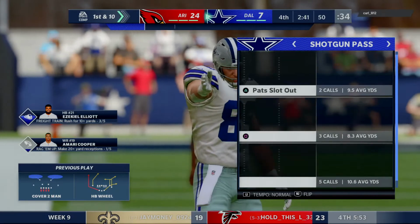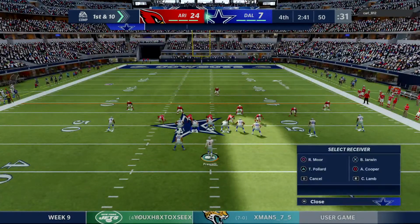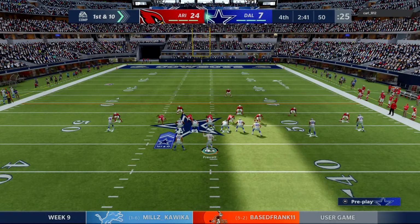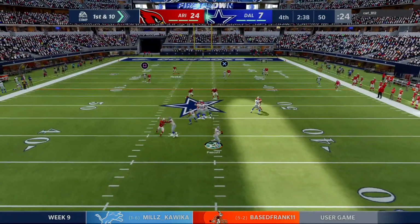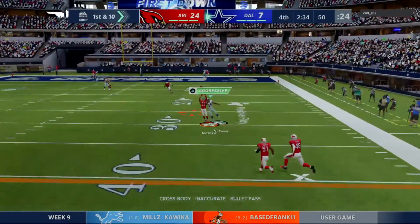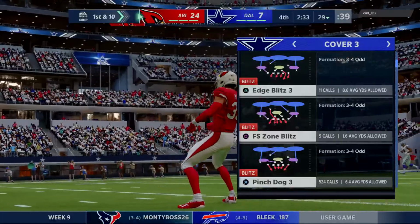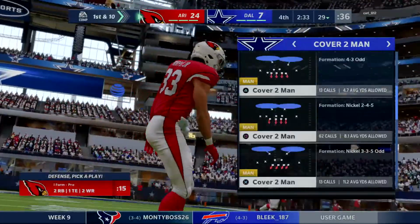Clock management definitely critical here if they want to get back in this game. Absolutely agreed. They have to up the tempo in this case, down a couple of scores. Want to make sure they have a chance to win this ball game. Prescott now from the 50. Flushed out right. Thrown across his body, and it's intercepted. Picked off by Byron Murphy, and they will take over at the 29-yard line.